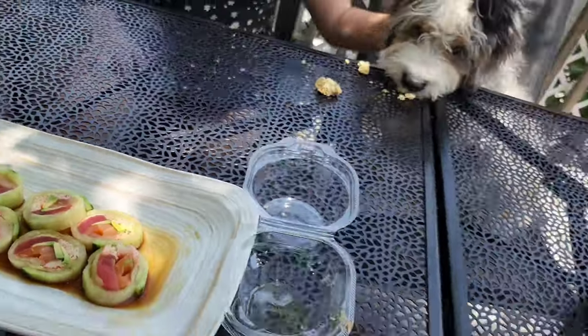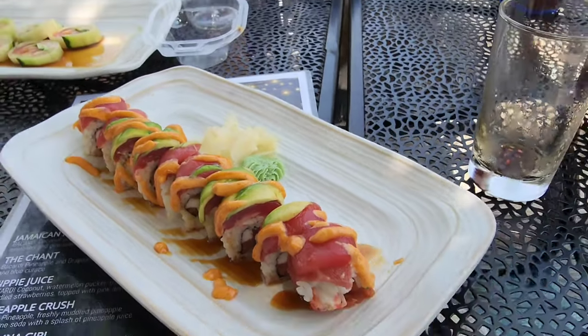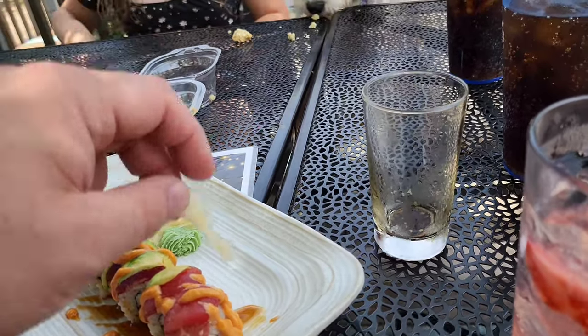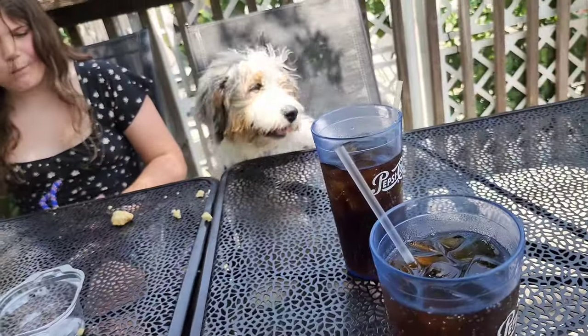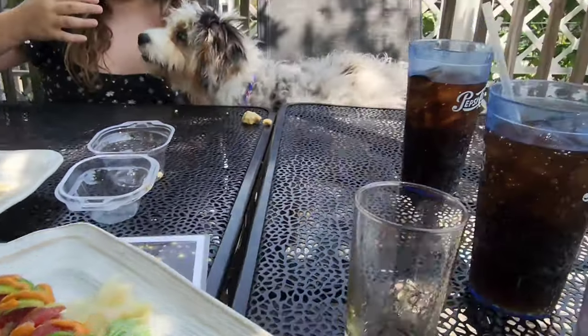We don't have any chopsticks. Stick it in your finger. Mm. I want to try one. Mm-hmm. We're getting dirty here. Oh, man. Dude, this is awesome. This is the Wookiee.